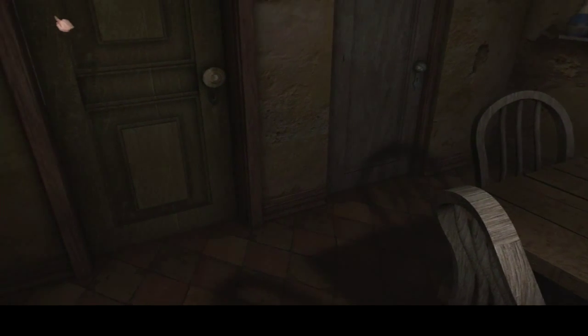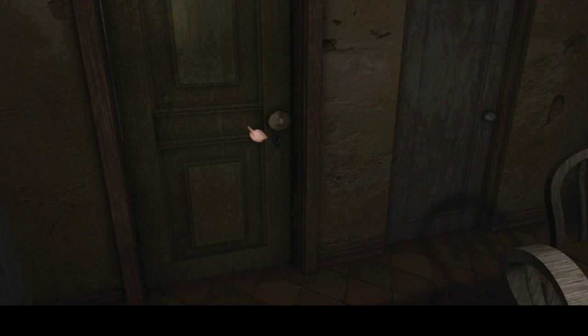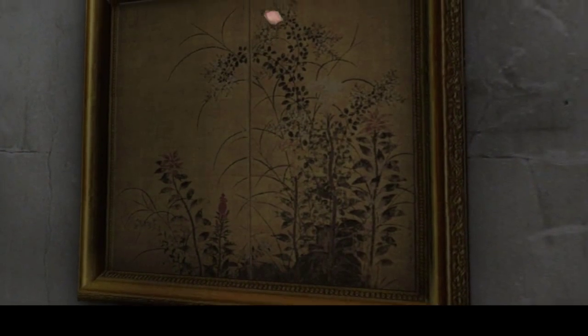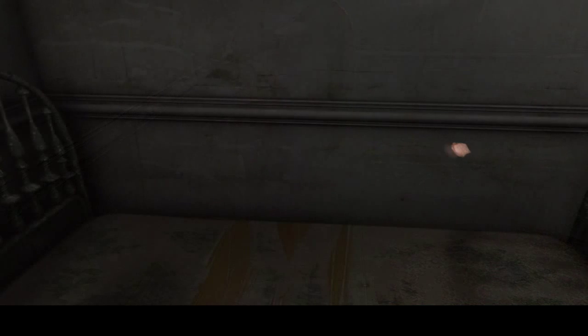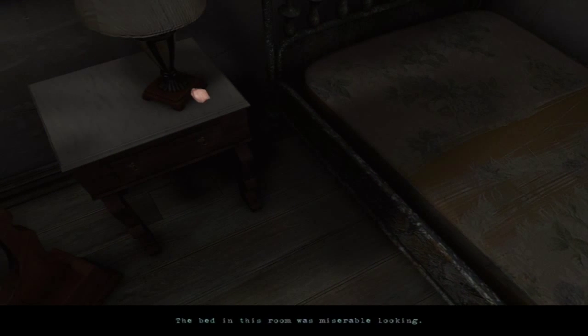From over here... Okay, let's check out one of these two doors. I'll start with you. Hello, door. Can't investigate that pane, though we can sort of see it pretty clearly anyway. Oh, it's a guest bedroom, isn't it? Let's look. The bed in this room was miserable looking. It's where we put the people that we don't like.